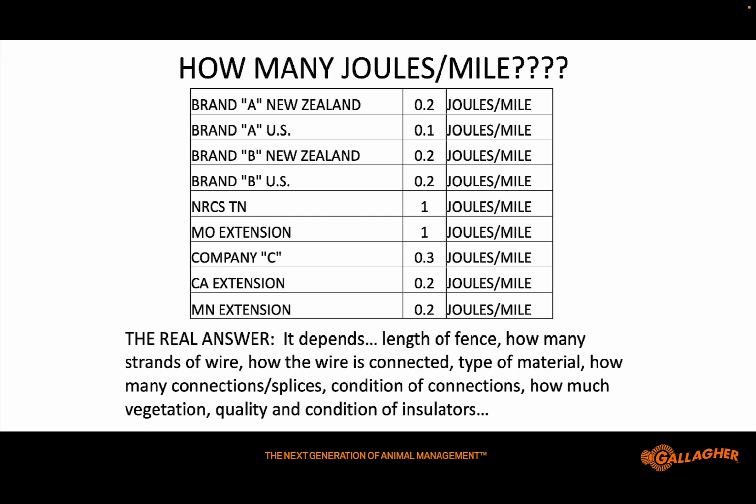But it depends on the number of strands, how those strands are joined together, how much weeds and grass and honeysuckles and multiflora roses have grown up in that fence, how much rusty wire you have joining your energizer to the fence and jumping around corners, and whether you're using double insulated cable going underground, or single insulated cable buried just straight to the soil without any pipe in it. All of those things add up, and they matter on how many joules per mile you may be. So the answer is there is no answer.